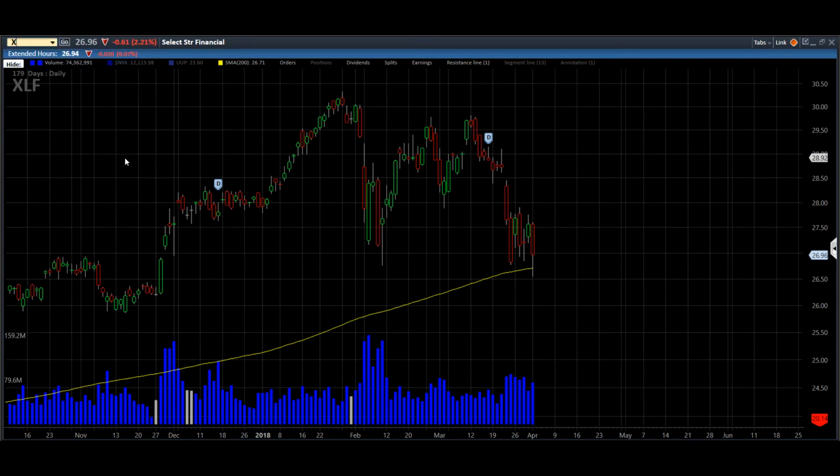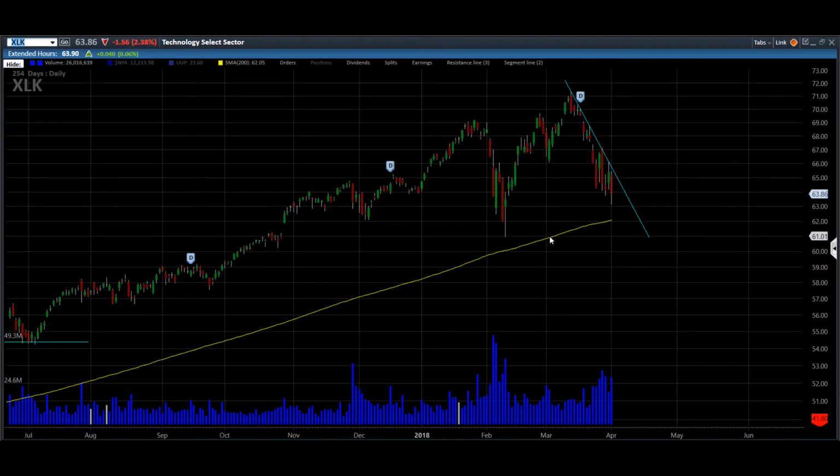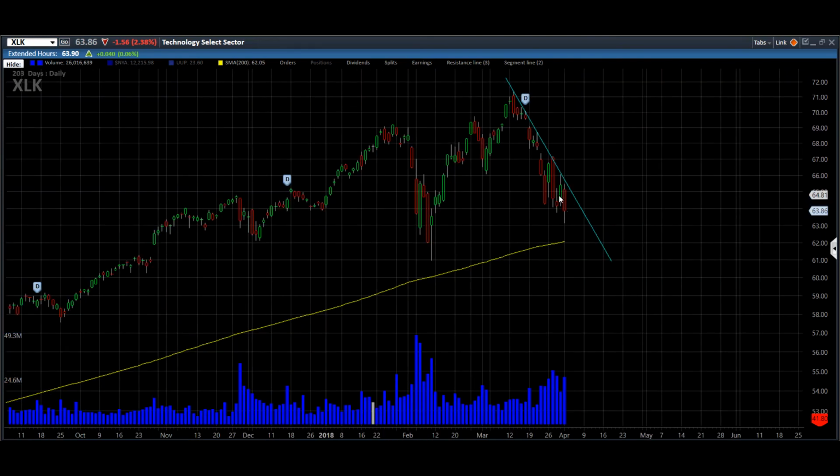Next, we have technology stocks, XLK. Normally I don't go over XLK, and I'll show you in a bit, but XLK basically looks like the Qs, QQQ. But as you can see here, we'll likely have a continuation down, possibly a bounce off the 200, and then finally move up. But I'll show you the Qs, because Qs are basically what we trade.